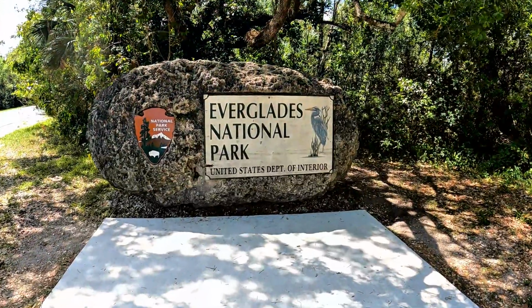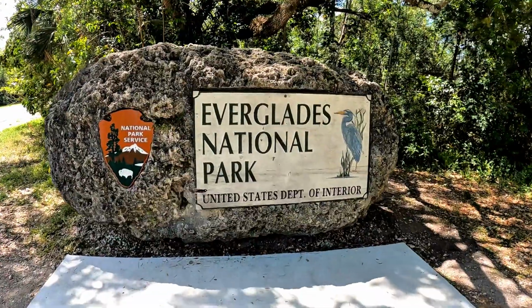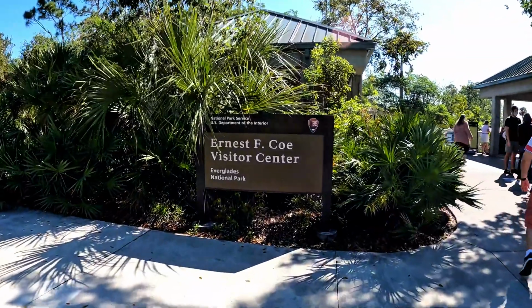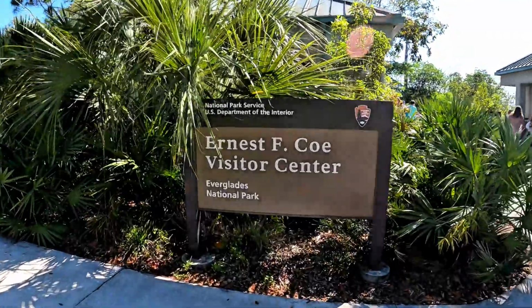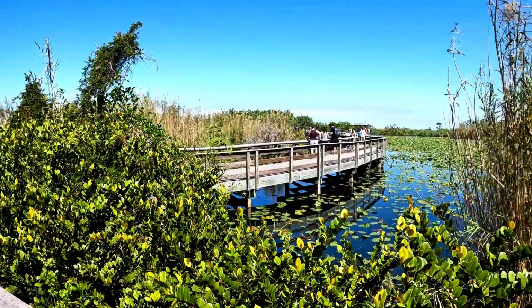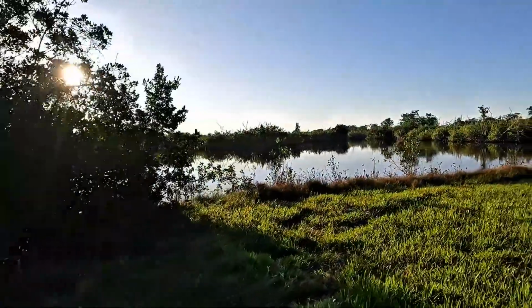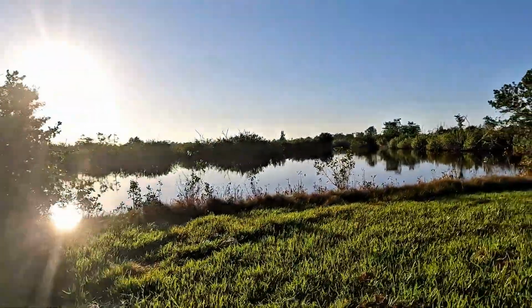The Homestead entrance is what people generally call the main entrance. It is situated south of Homestead, Florida. It serves as your entry point to the Ernest F. Coe Visitor Center, the popular Royal Palm area with fantastic wildlife trails, the Long Pine Key Campground, and a scenic drive that runs down to Flamingo at the park's southern tip.